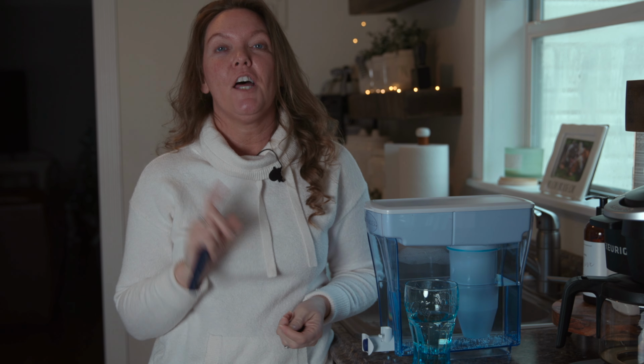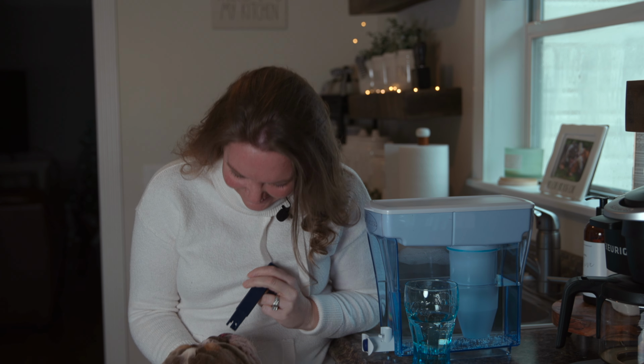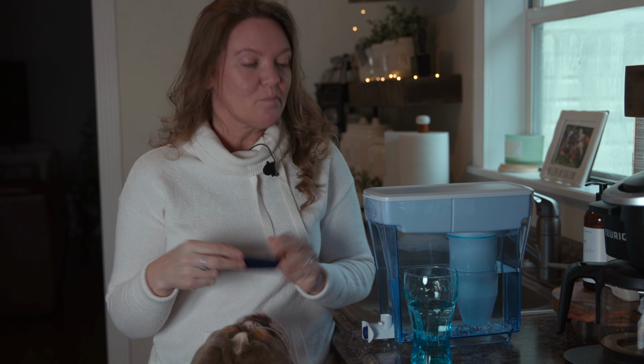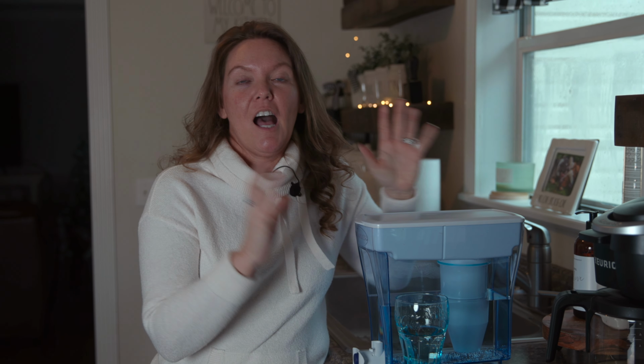Now I'm going to tell y'all another tip. So something else I was going to tell y'all that you may not have thought of. You may already have one of these in your house and not know it. And that is through your refrigerator. So your refrigerator, if it has water or the water option, then it should have a filter.